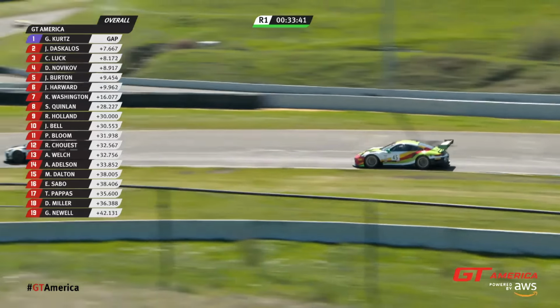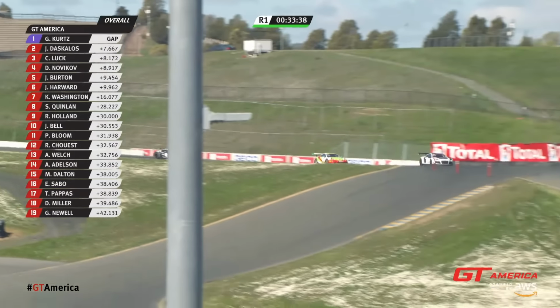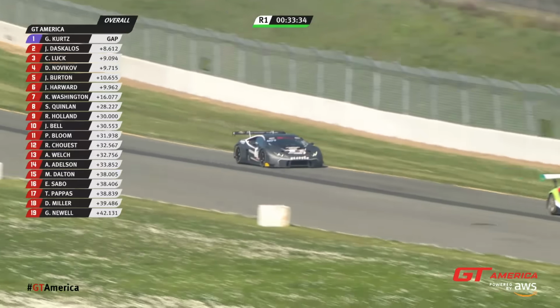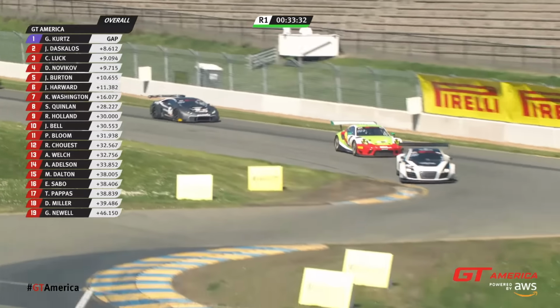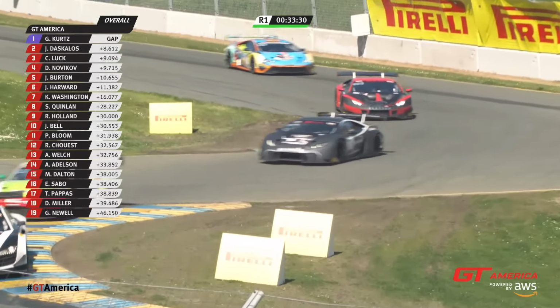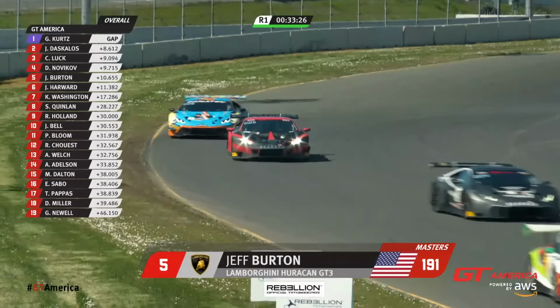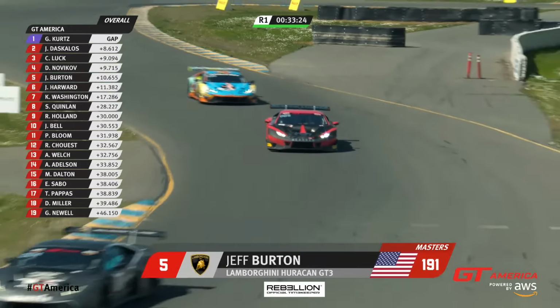Daskalos leading Luck, leading Novikov, leading Burton. Novikov and Burton are both racing out of the Reardon Racing stable. Both have experience running Lamborghini equipment before, but not at this level. Great to see them making this step. Big step for the team.